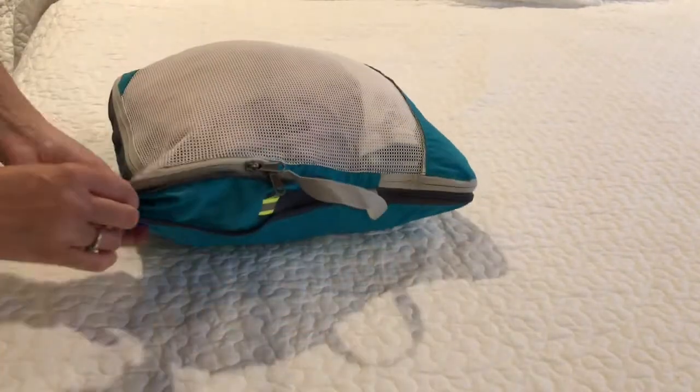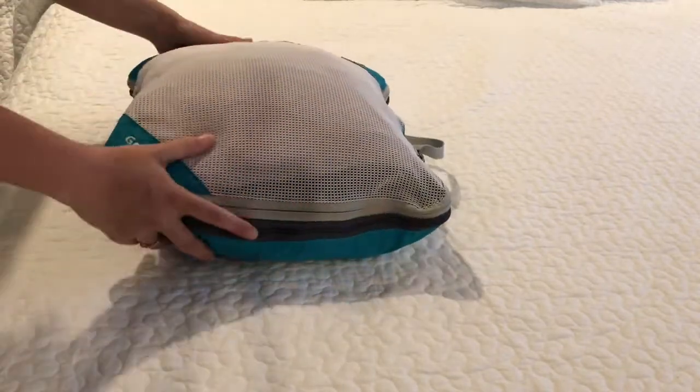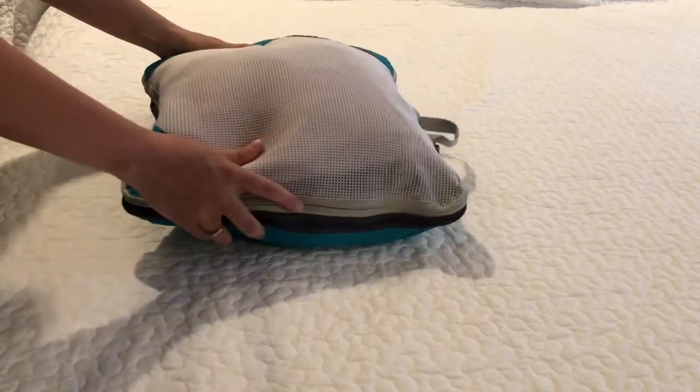This could actually probably have fit another pair of pants, another couple of shirts, another sweatshirt. It looks deceiving, but you can see there's a lot of extra air here.